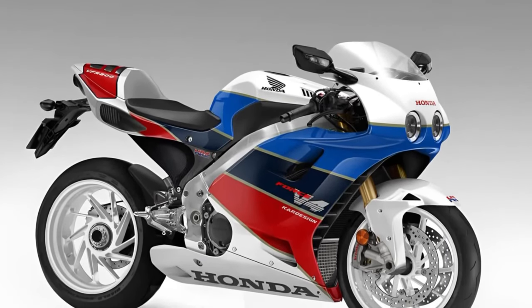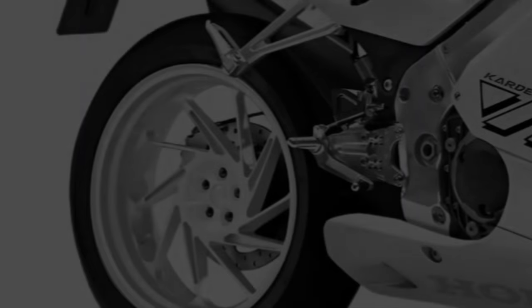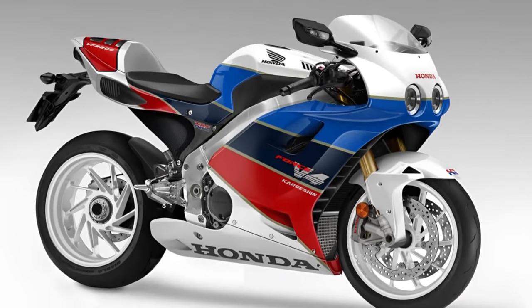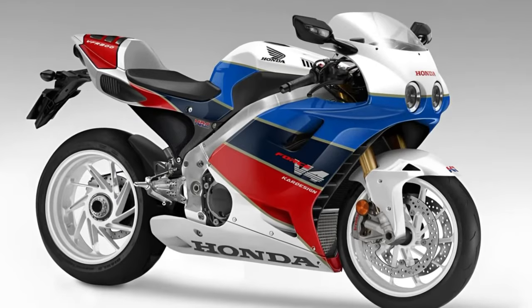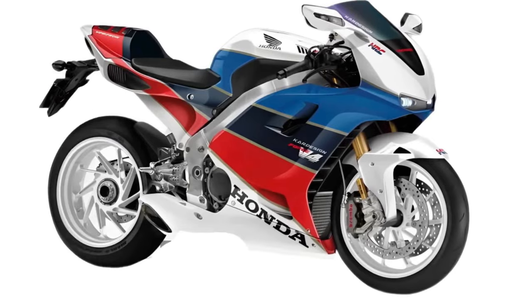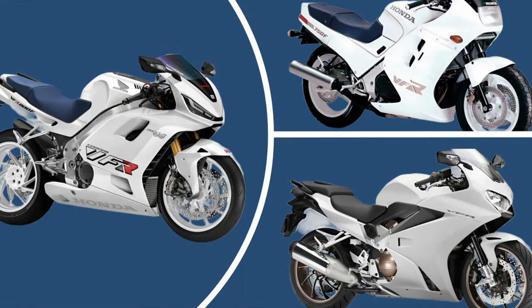Powerful VTEC engine. At the heart of the VFR 800 lies a potent VTEC-equipped engine, delivering a surge of power and torque that exhilarates riders every time they twist the throttle. Whether carving through mountain passes or cruising on the highway, variable valve timing. With Honda's innovative VTEC, variable valve timing, and lift electronic control system, the VFR 800 offers seamless transitions between low and high RPM ranges, optimizing performance and efficiency across the rev range.